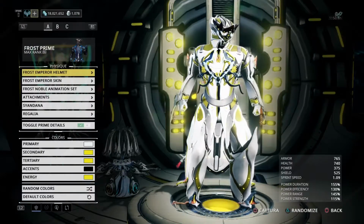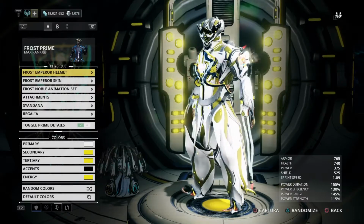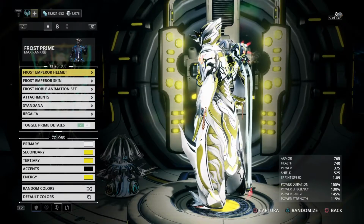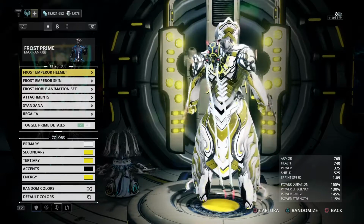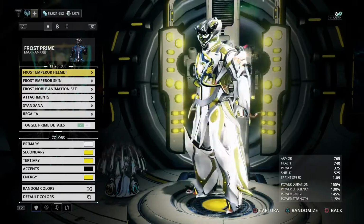He used to be a big, bulky blue. He used to be big, bulky green. He used to be red and black. And now that we have the Empire skin, the Emperor helmet and the Emperor skin, I went to a good old-fashioned white and gold. And this just looks, in my opinion, amazing. The red energy just kind of gives it a little bit of contrast from the white.